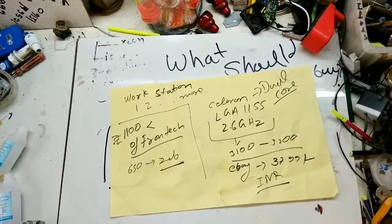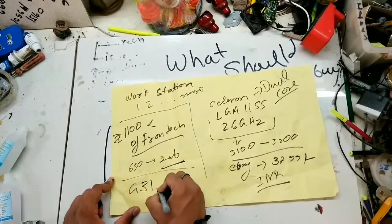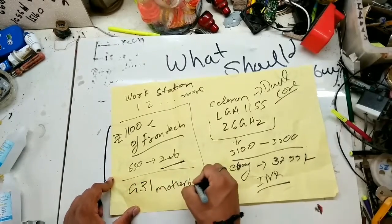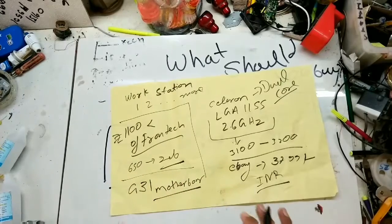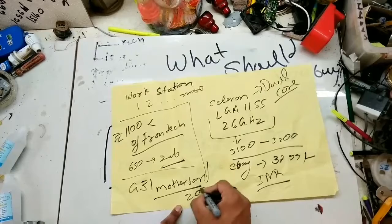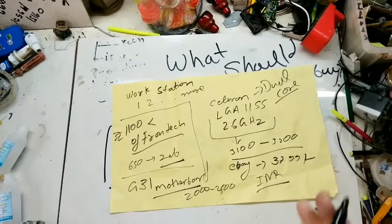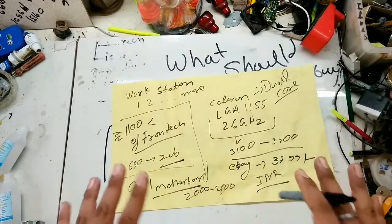Now for the motherboard, the best motherboard that I found was a G31 motherboard. You can get a G31 motherboard from any company, like SCL or anything. This would cost you around 2000 to 2500 rupees. Now for the Celeron, I want to tell you, even though it's old, in India it runs a lot. So this kind of setup you can get for yourself.